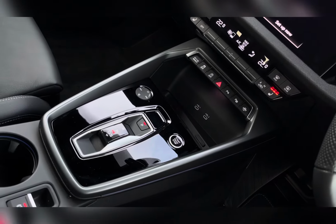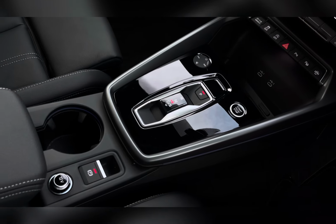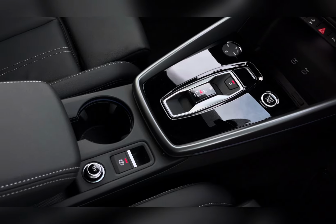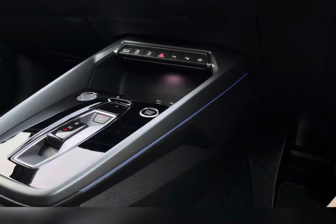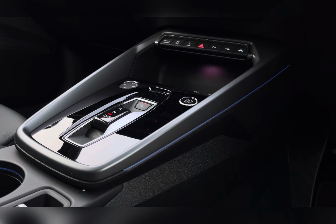This is alongside the central console that features an illuminated wireless charging pad for your phone, 2 USB-C charging ports, central cup holders, and a central armrest, which is all complemented with LED ambient lighting.